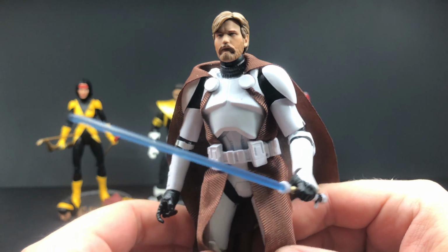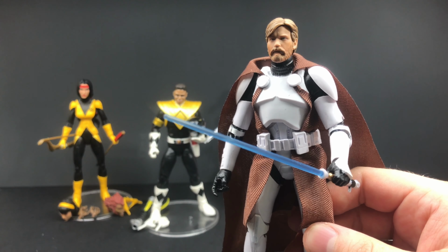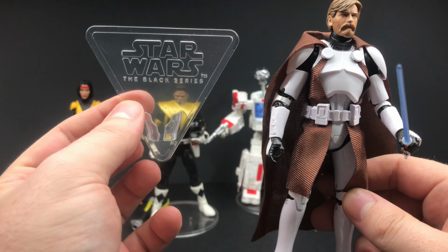Bingo, you got yourself one nice looking Clone Commander Obi-Wan Kenobi. One of the other pack-ins, of course, being this stand. I'm not a big fan of these stands at all. The first one I got was with the Jet Trooper. I don't think they work.